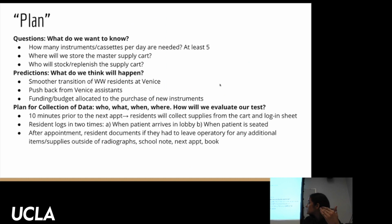The plan was the same, except the same questions applied, but now to the cart. Where will we store the supply cart? Who will stock and replenish the supply cart? Our predictions were going to be the same, that there would be a smoother transition for Westwood residents at Venice, in that they would know where everything is located.